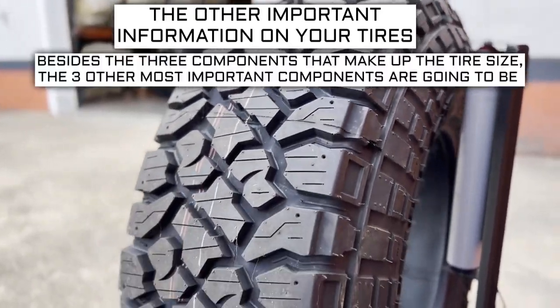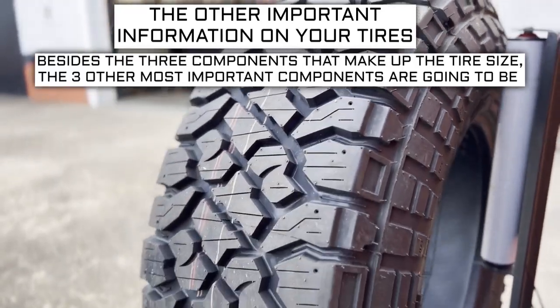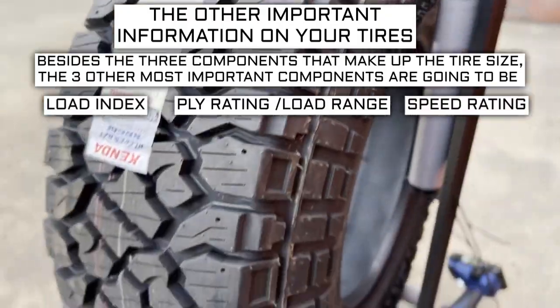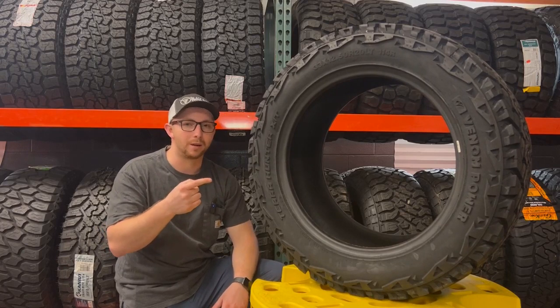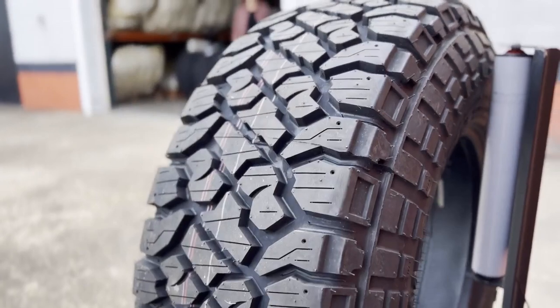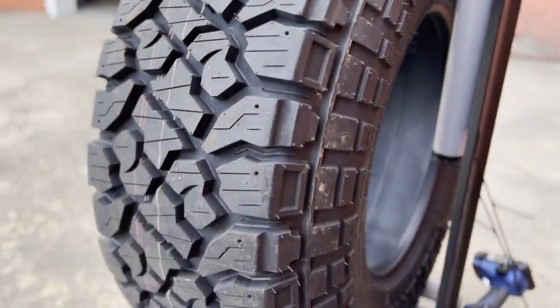Besides the three components that make up the tire size, the three other most important components are going to be the load index, speed rating, and ply rating or load range. You're probably thinking, am I back in math class? No. I'll tell you what each of the numbers on the sidewall means so you can make your best decision. So this is where it gets a little more tricky. These three components will sometimes require some additional research to know what your vehicle needs.